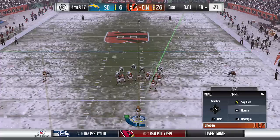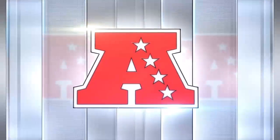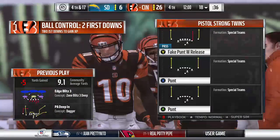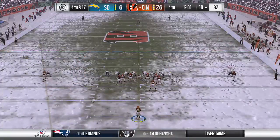Now, how about that? Defensive coordinator perfectly in sync, dials that up. Back now in Cincinnati, it's the Bengals in possession of the football and in possession of the lead as well as we start the fourth.